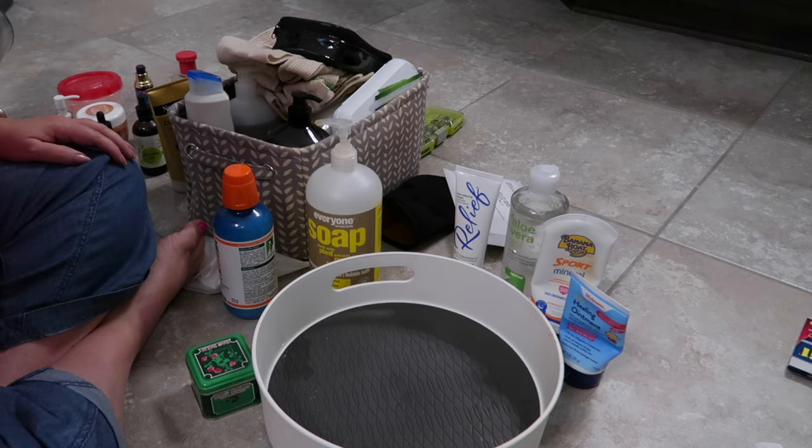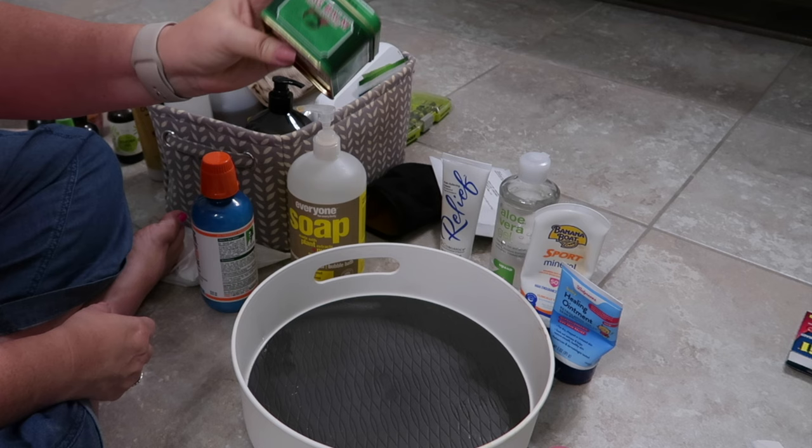And then we've got that. And this is good if you have really, really dry skin in areas. You can put this on and it will help with that. Dry cracked heels, things like that. So let's go ahead and clean this out.